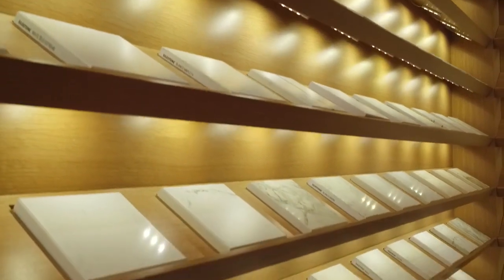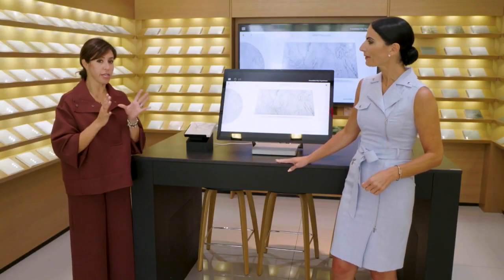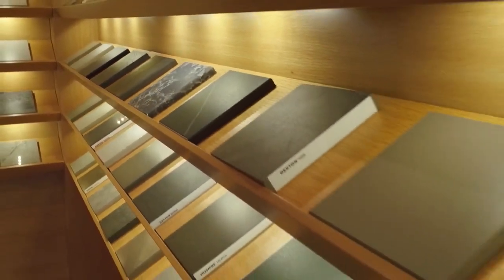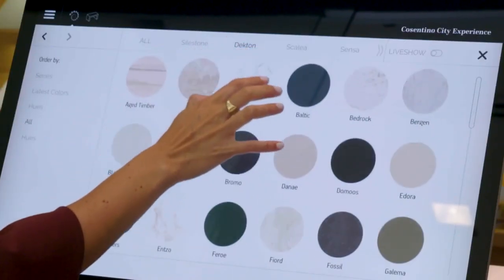Because more or less, the first thing that we want to help the homeowner with is to decide what they want: blacks, whites, beige, etc. So let's share how this works, because this is pretty cool.